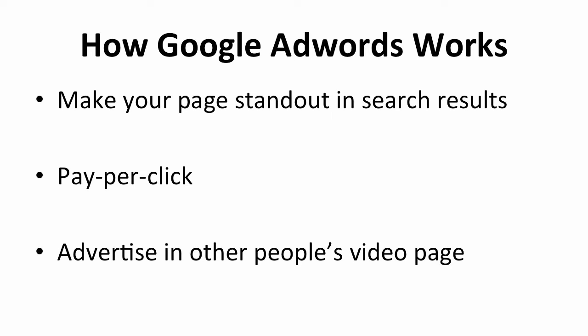Other than appearing on the top or side of the first search result page, Google does advertise on other people's websites as well. You can buy banner advertising on popular pages from Google, and you don't need to worry about getting permission from the site owner. Google already did that for you.